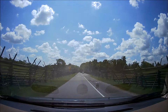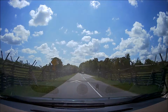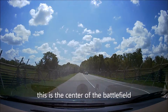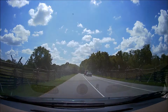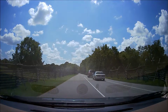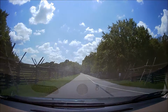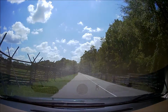And these are probably a more accurate representation of what they would have looked like. And they've got some cannons and stuff out here. We're driving right through the middle of the battlefield that took place here. Really, once you've seen one cannon, you've seen them all. We've got cannon stuff set up.